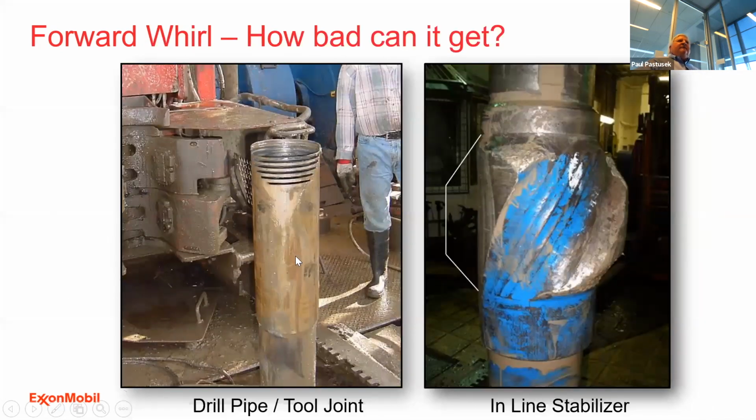How bad can it get? Here's a wedge thread or some kind of a compression thread, and you can see I've worn this tool joint all the way down. Yes, tool joints go into forward whirl as well. This stabilizer used to have a blade out here like this, and this picture showed up my very first week of work at ExxonMobil. Somebody sent me a picture and said, hey, what happened here? And I said, well, I can tell you exactly what happened. It's forward whirl, jump rope motion. It's on one side of the hole, and we know exactly what happened.